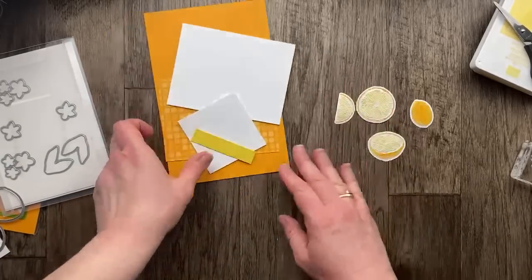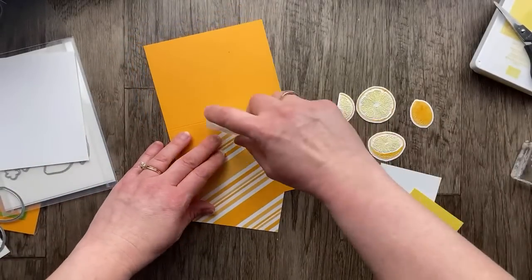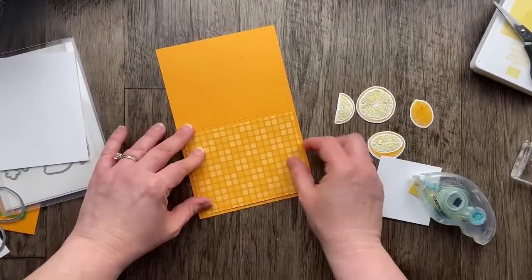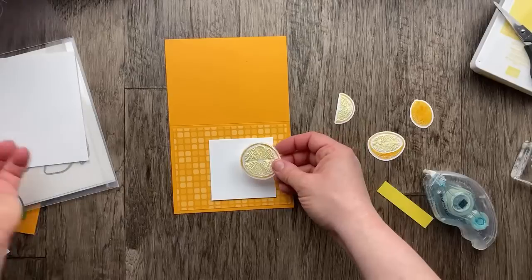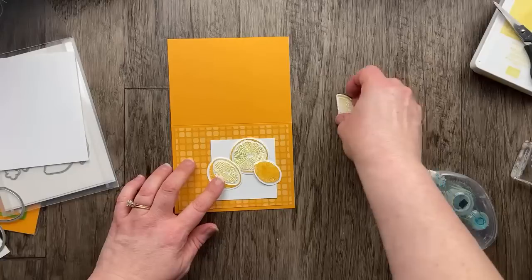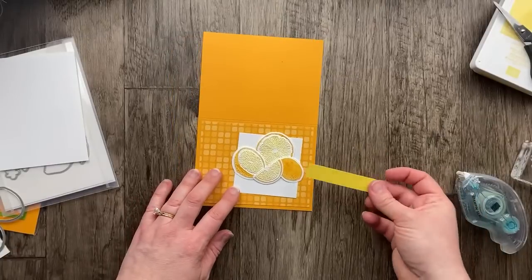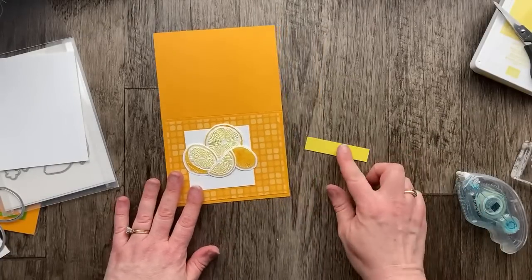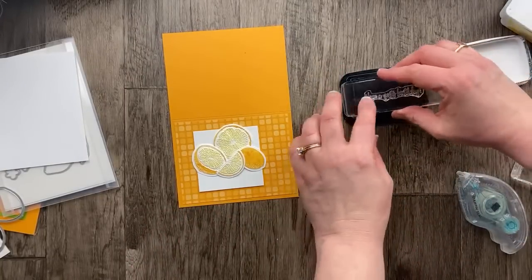So let's get our card together. So on the front, we've got the designer paper. Again, this is from the Dandy Designs. And I'm going to put that right in the center. And then there is a square, and I think I'm going to put it on some Stampin' Dimensionals. And so before I do that, I'm going to arrange our citrus pieces. And I'm just kind of going by how it is in the catalog. And then I have the sentiment to go over here off the side. And I did choose some Daffodil Delight for the sentiment, just to introduce that color.